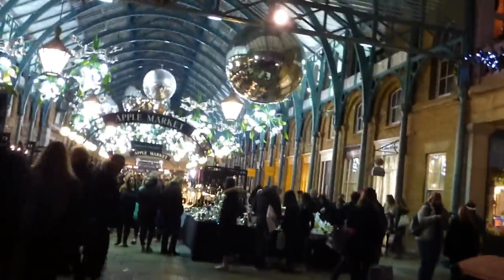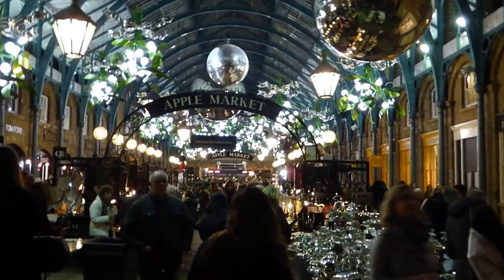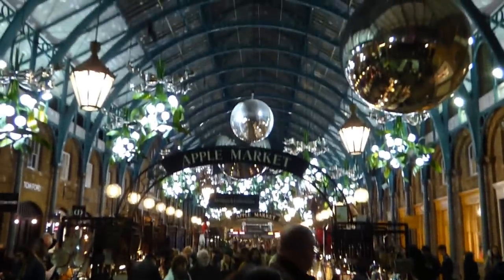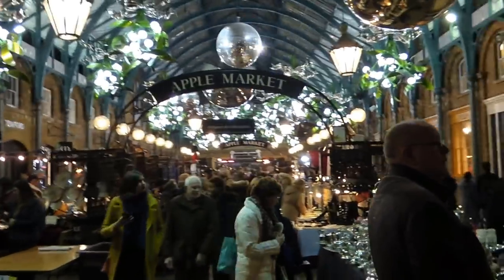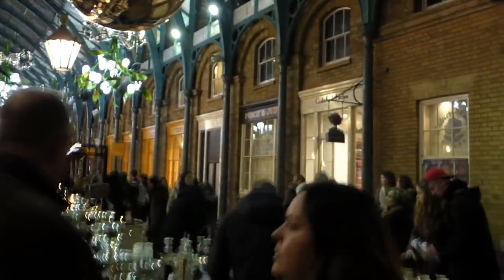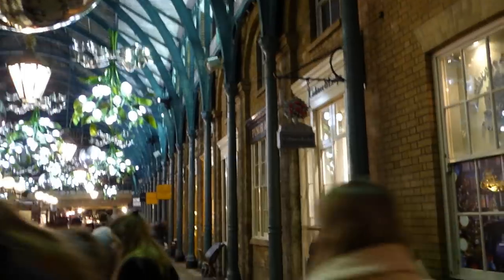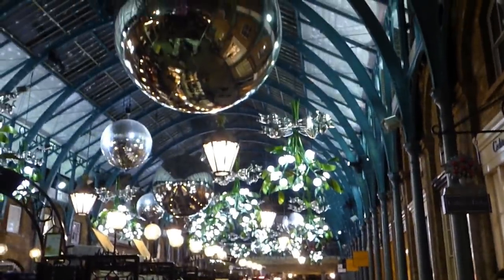And I have to take you into Covent Garden, the middle of the piazza, because their lights are beautiful this year. They are the giant mistletoe boughs. Look at this. They're like big giant mistletoe boughs. They're very, very beautiful. There's a market here and there's lots of food and live bands. And of course, mulled wine. That's only one tiny bit of it. Let me focus a bit more in on it for you guys. Hold on.